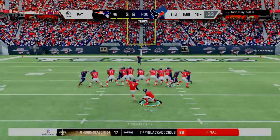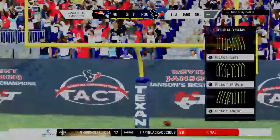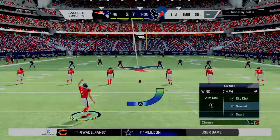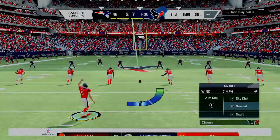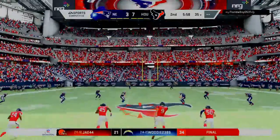How about the anticipation on the play? Reading, reacting, and then the ability to catch the football and take it in the opposite direction. Extra point by Fairbairn, up and good, and that makes it a 7-3 lead. So they'll get another shot on offense following that pick 6.